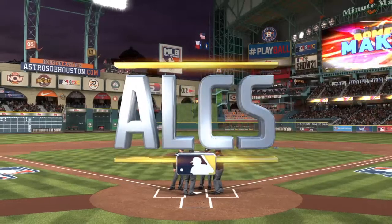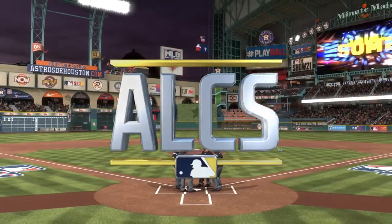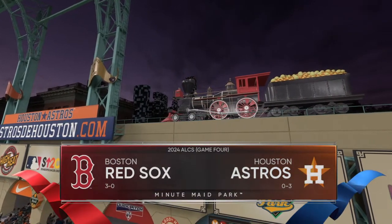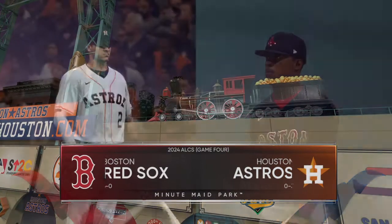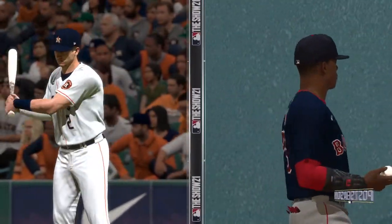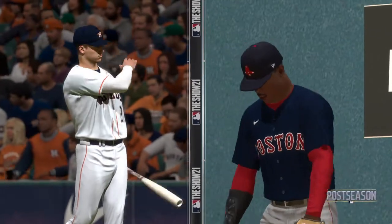Lone Star State in Houston, Texas. Nighttime baseball from beautiful Minute Maid Park. It's game four now of the American League Championship Series between the Boston Red Sox and the Houston Astros. Game four of the American League Championship Series is next.